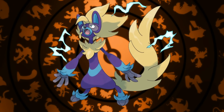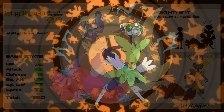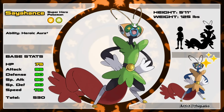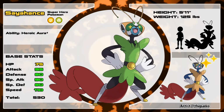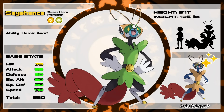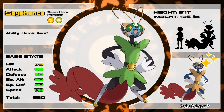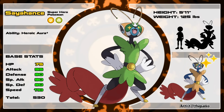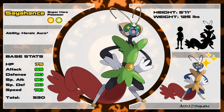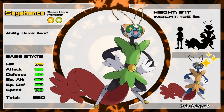However, if you teach your Gohance Heroic Charge, it'll evolve into Saiyahance, the fighting bug-type super fighter Pokemon based on none other than the great Saiyaman himself. Now, for this signature move, it's a physical bug-type damaging move that doubles in power if used consecutively, reflecting the great Saiyaman's own relentless pursuit of justice. Well, during the day, of course.